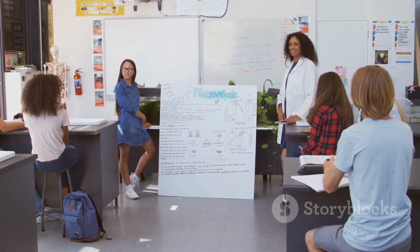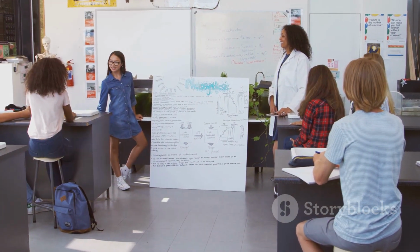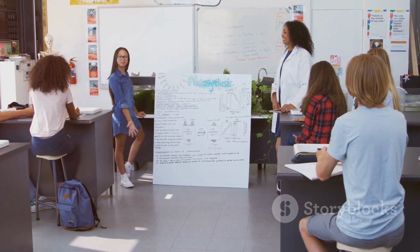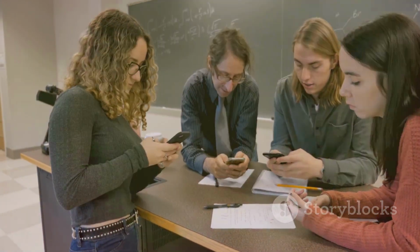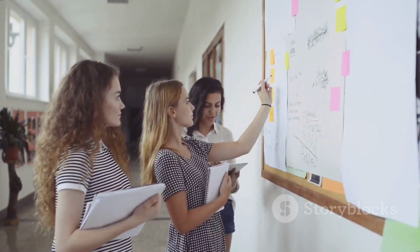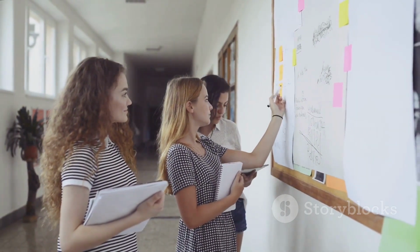When you're stuck on a concept, chances are someone in your group will have that aha moment and be able to explain it in a way that just clicks. Plus, explaining things to others is actually one of the best ways to solidify your own understanding. It's like teaching a concept forces your brain to organize the information in a clear and concise way.